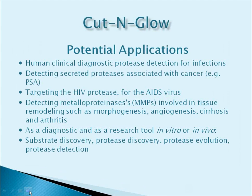Potential applications for such technology include detecting protease-based disease in microbial infections, for example, tuberculosis, botulinum, cholera, parvum, falciparum, and in Trypanosoma cruzi, only to name a few. For detecting secreted proteases associated with cancer such as PSA, sensing the HIV protease for monitoring AIDS therapy, and detecting self-associated matrix metalloproteinases involved in tissue remodeling such as morphogenesis, angiogenesis, cirrhosis, and arthritis.